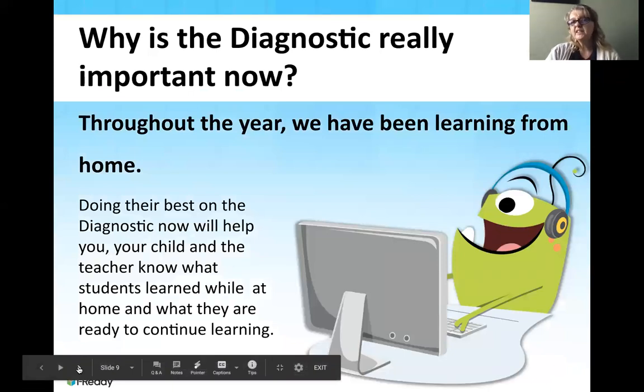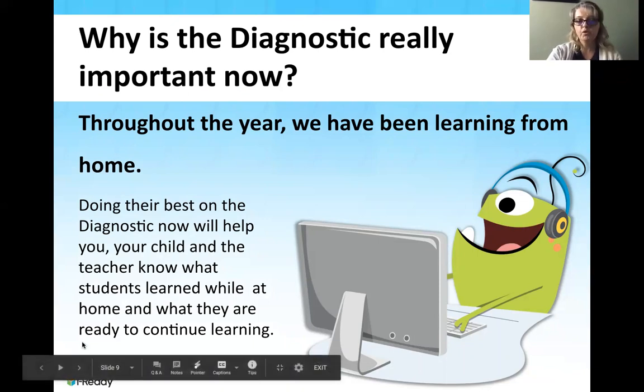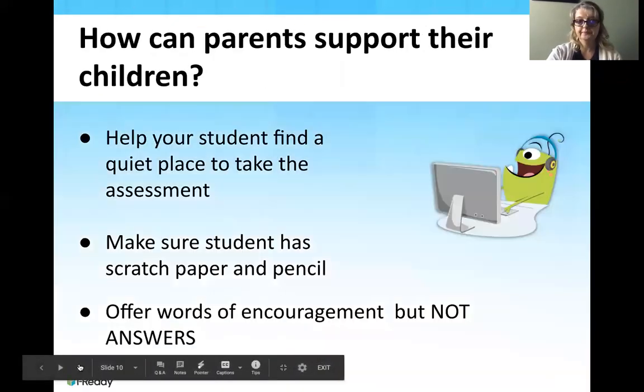So, why do we want to take it right now? Because we want to remind you that we need to know what they have learned while they've been at home and in virtual class, and what they are ready to continue learning. So, it's very important that we get an accurate score on this diagnostic.